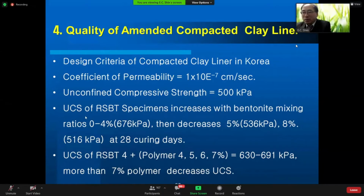From our test results, the unconfined compressive strength of RSBT with the bentonite specimen increases with bentonite mixing up to 4%. But with more bentonite, 8%, at the curing day of 28 days, it decreases. I think more mixing softens the soil specimen. With the polymer, the RSBT 4%, about 4, 5, 6, 7% increases, but at the final 7% polymer, it decreases a little bit.